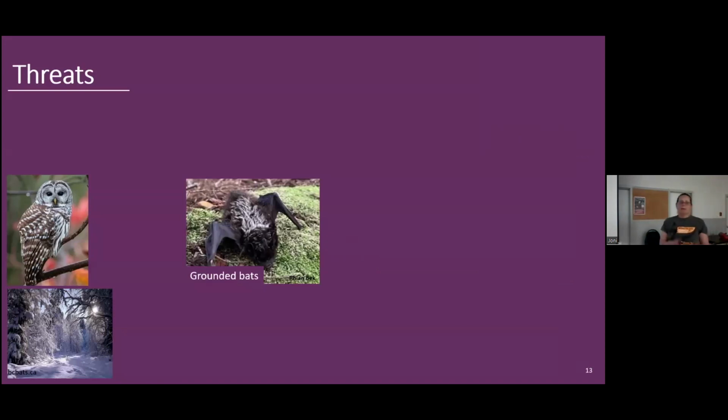So bats face many threats. With any animal, we've got our natural threats. So our predators, for bats, barred owls are a huge predator of bats, especially here in Delta. We have lots of barred owls at some of our count sites. Their numbers seem to be increasing, and we're finding them a lot at our bat counts that we have in the summer.